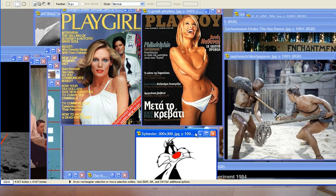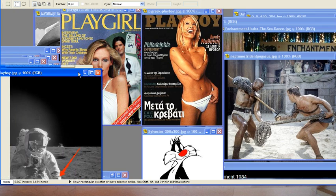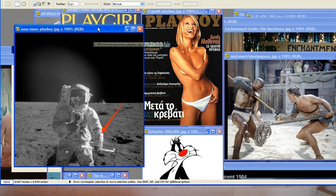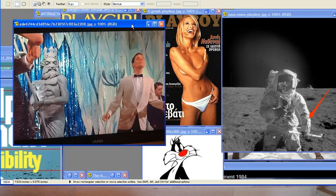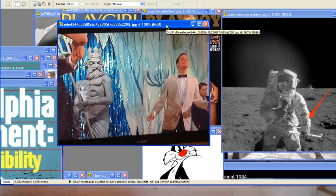Sylvester is a cat, just like Leo the lion, which would be July 23rd to August something. Here's an actual shot of the astronauts on the moon, and I don't have a close-up of this, but if we had a close-up of it, you could see the Playboy model on his mission log on his hand. So the Playboy models went to the moon with the astronauts. And here we have Neptune and his trident.